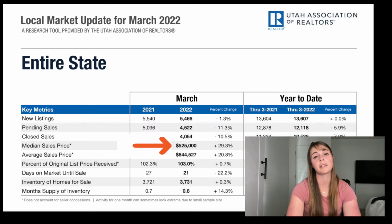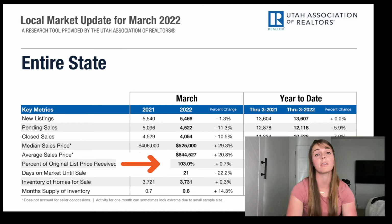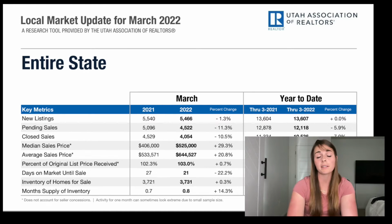loan you get. So in the month of March, we saw a median sales price of $525,000, which was about 3% above the actual list price. So the price of the average home listed was about $510,000 and ended up selling for $525,000. And then from March to April, we actually saw the number of home sales decrease, which is really concerning because going from March to April, we should see those numbers actually go up.